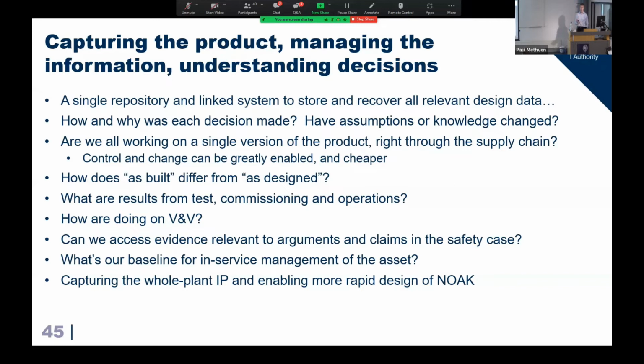It allows us to access the evidence base that supports safety cases. So when we talk to regulators and claim this thing is safe, and they say, well, where's your evidence and how did it all link together? If you properly manage this through a digital thread, then your ability to support the safety case is enhanced. It gives you that real baseline for managing your asset in service.